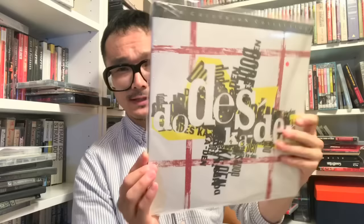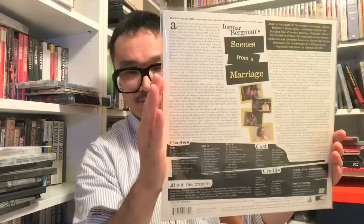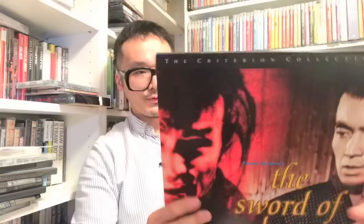Number 290, Belle de Jour. Number 291, Dodes'ka-den. Number 292, The Horse's Mouth. Number 293, Scenes from a Marriage. Number 294, The Sword of Doom.